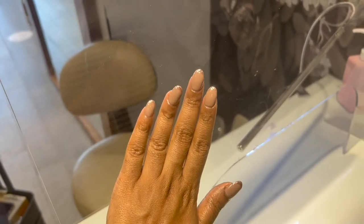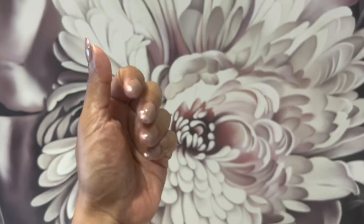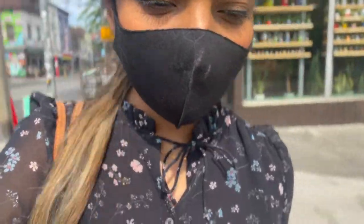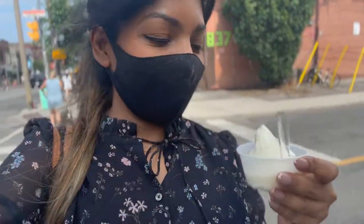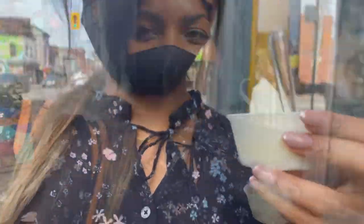Wow, this is actually more than what I was expecting. It's super, super nice. So my nails are done, and they offered me ice cream, which is very sweet. So I had a really happy nail day.